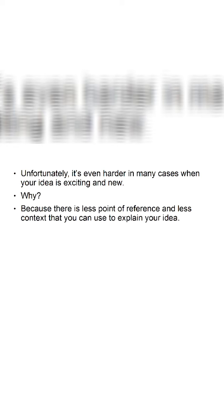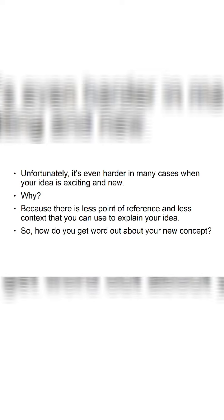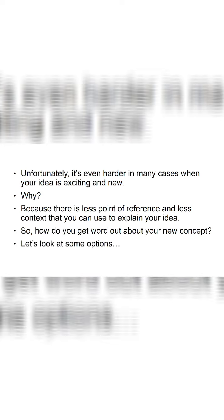The thing is, ideas are a dime a dozen, and actually the hard part is marketing those ideas and getting them to sell. That's where the marketing part comes in, and that's the difficult part. Unfortunately, it's even harder in many cases when your idea is exciting and new. Why? Because there is less point of reference and less context that you can use to explain your idea. So how do you get the word out about your new concept? Let's look at some options.